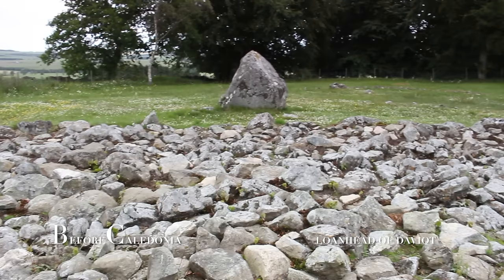Three rings make up the site. The outer circle has the tallest stones. The middle ring is a close set of smaller stones which incorporates the recumbent setting. The third and innermost ring is called the central court, which is just 3 metres wide. The outer circle has a diameter of 23 metres with around 12 standing stones.